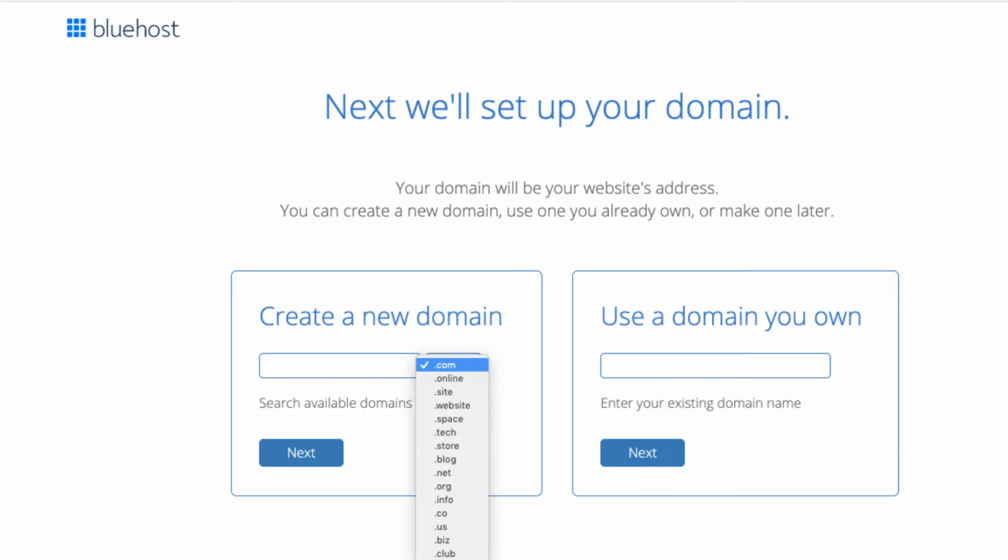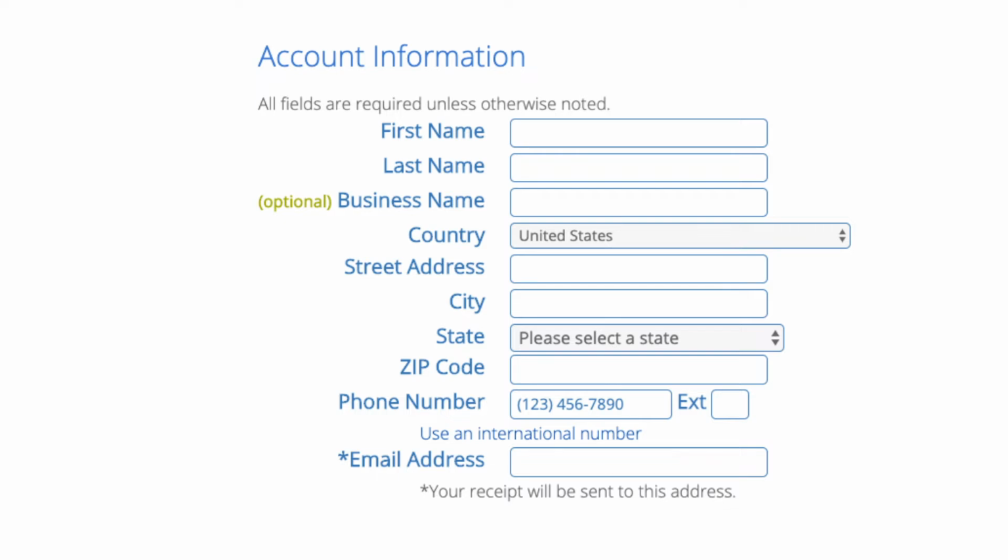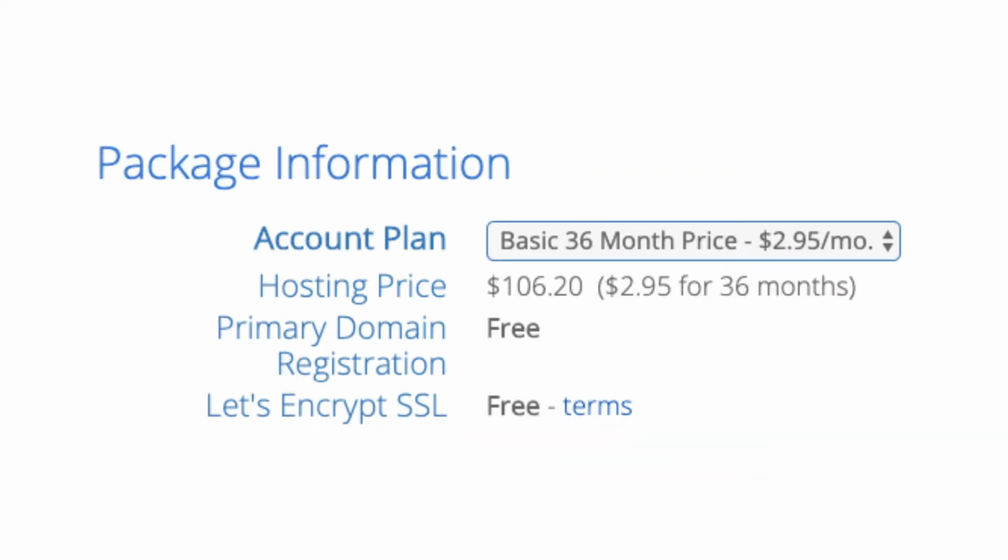You are now brought to a Create Your Account page. This is where you will input your information. We have first name, last name, the business name is optional, put your country address information in, put a phone number, and lastly the best email for you, as you get an email receipt of payment and a copy of your login credentials, etc. Below that you will see package information.